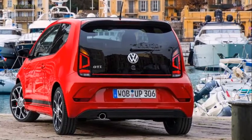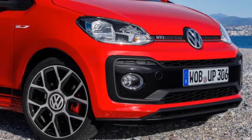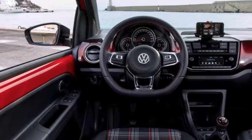Maybe we're spoilt in the age of 300 horsepower hot hatches, and there's no denying the Up GTI looks like excellent value, but it's hard to get over the fact that this seems little more than a high-spec Up with some nice trinkets and a bit of extra power.